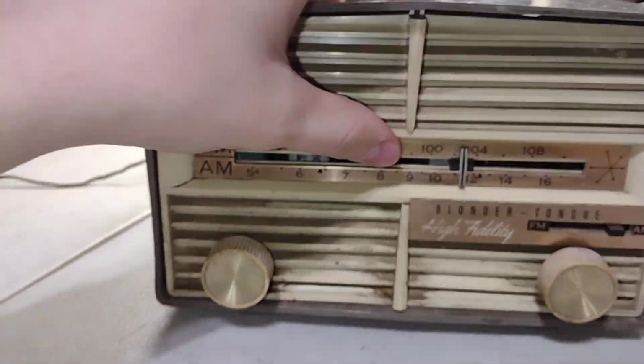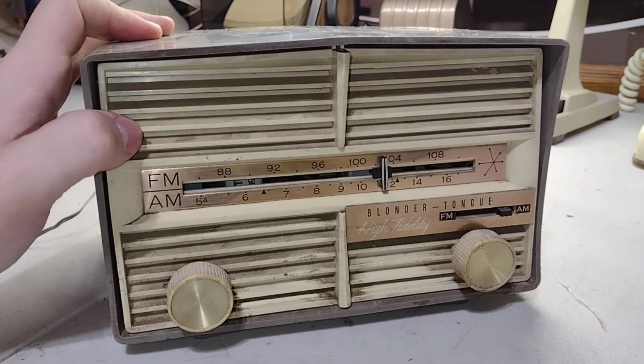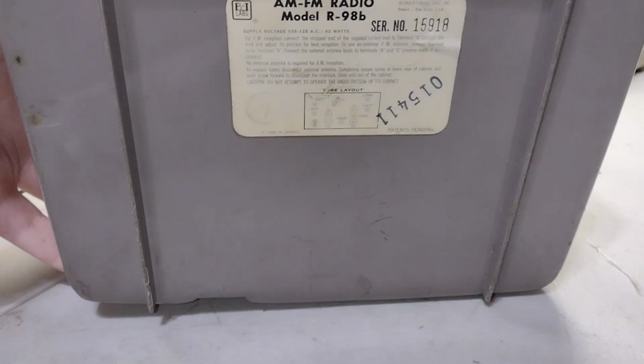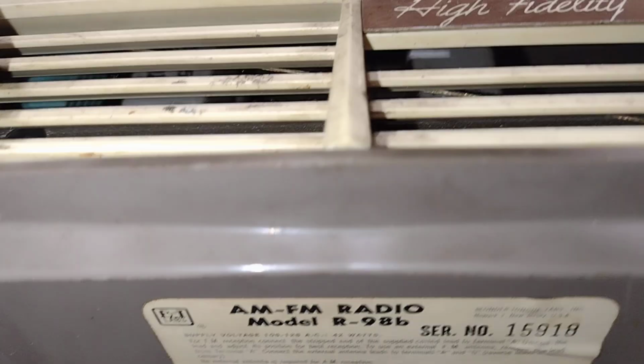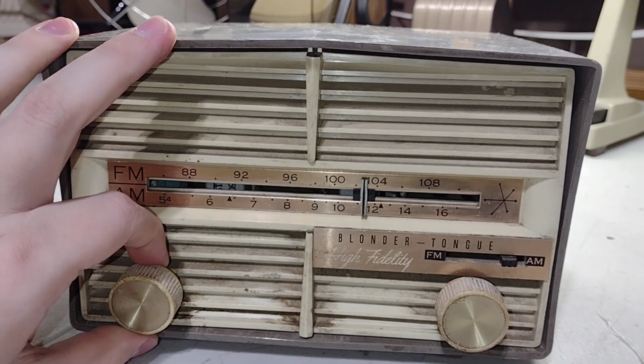Today I have a Blonder Tongue. It is an AM/FM radio from, I assume, the early 60s or maybe even late 50s. It is a Blonder Tongue model R98B from New Jersey. Maybe that'll explain some things. I'm just kidding. I like New Jersey.